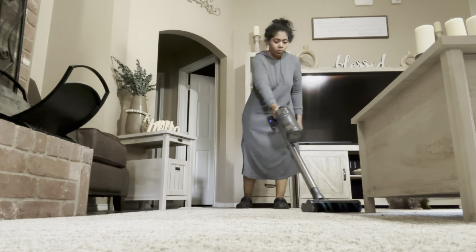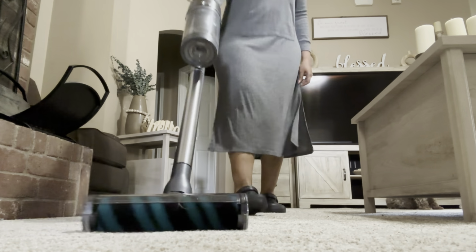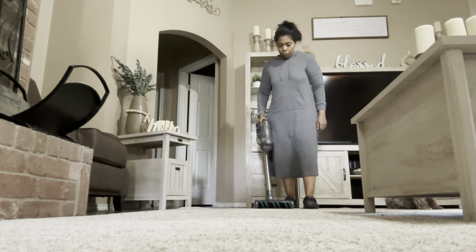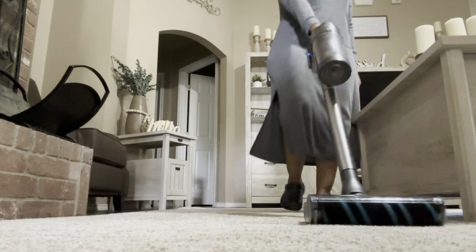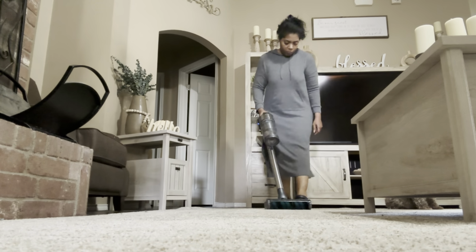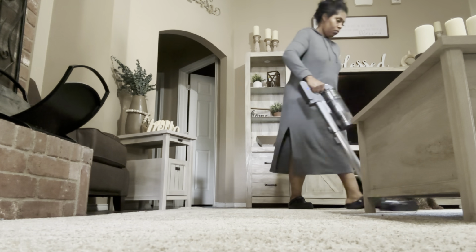So this is me just vacuuming. Roxy's here with me, of course. And just going to finish tidying up a little bit, straighten up the pillows. And then I'm also going to show you my fall decor. I did go ahead and put my pumpkins and things out, so you'll see that in just a minute.